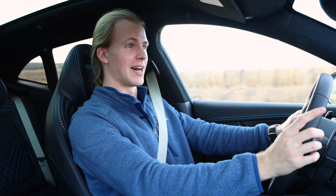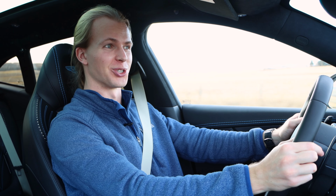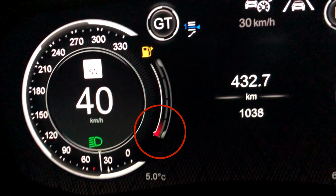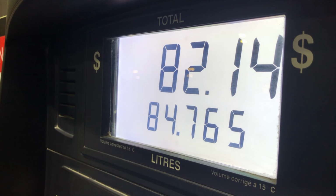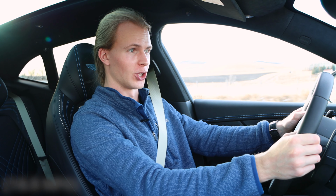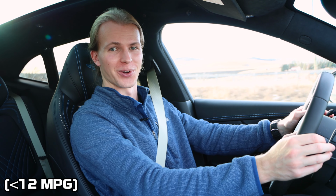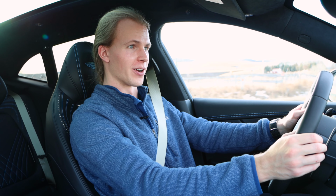As for fuel economy, I have an 87-liter tank in the DBX, and let's just say that it doesn't always feel like it's that big. However, it depends how you drive it. Aston says that it gets 14.3 liters to the 100 kilometers, but you can easily get up to over 20 liters to the 100 kilometers if you drove it hard enough.